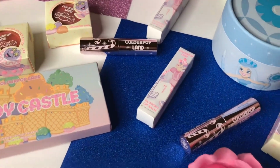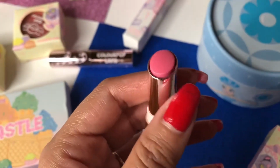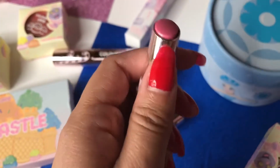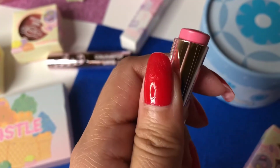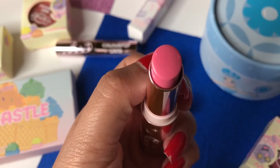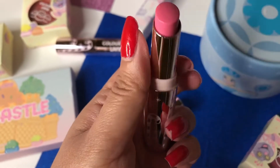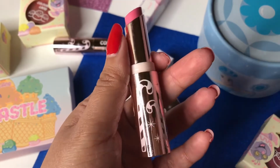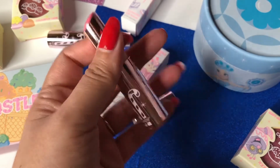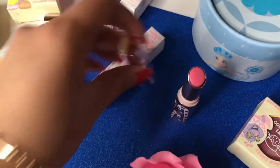But let's open up one of these lipsticks and see how it looks. So here is one of the lipsticks, and it is Peppermint Frost. It's like a nice pink. Although this one looks like it has a little bit of... But yeah, here it is. I definitely like the whole... I don't know why this is making me think of Christmas already with these candy canes. I know it's supposed to be Candyland. This is making me think Christmas. So that's one lipstick.